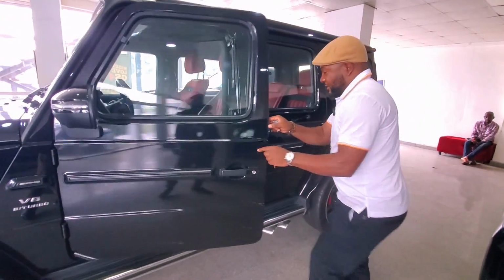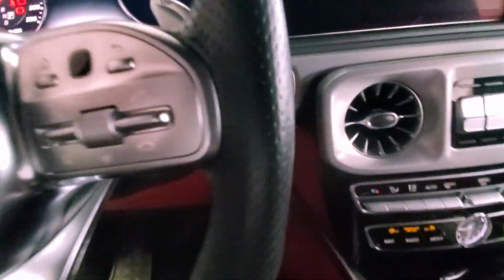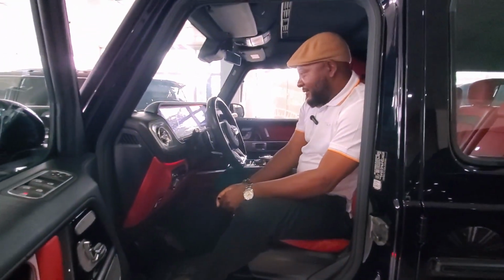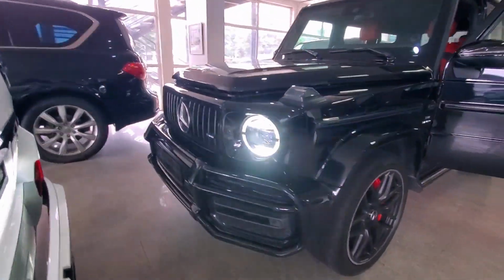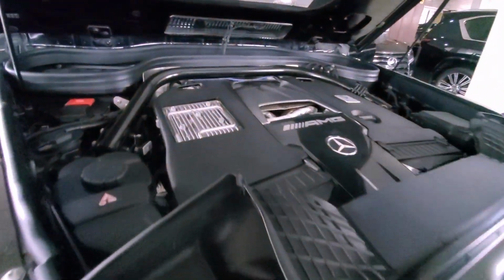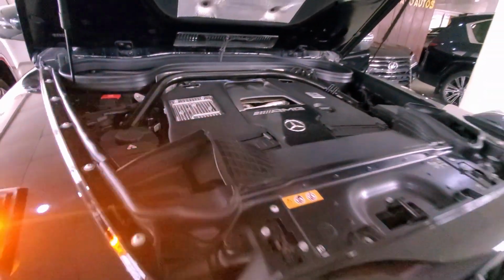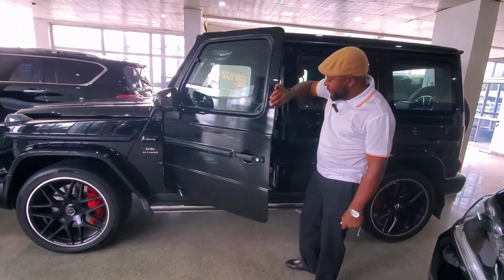And like you can know, it's a thumb start. Push the start button. It's on sport mode. Yeah, this is an AMG. Not a V8, an AMG. G63. Once you lock the door, you hear the sound.